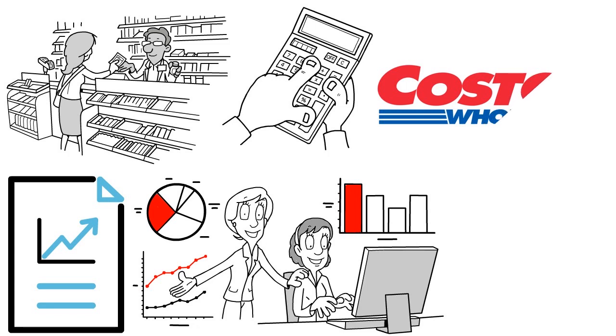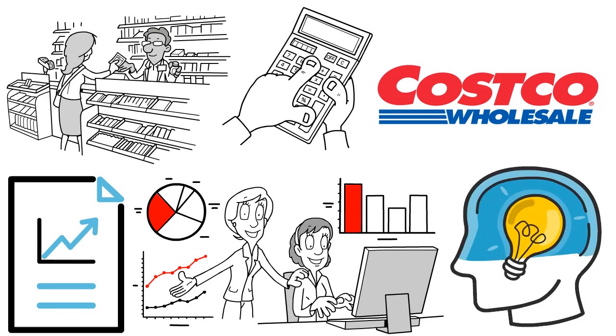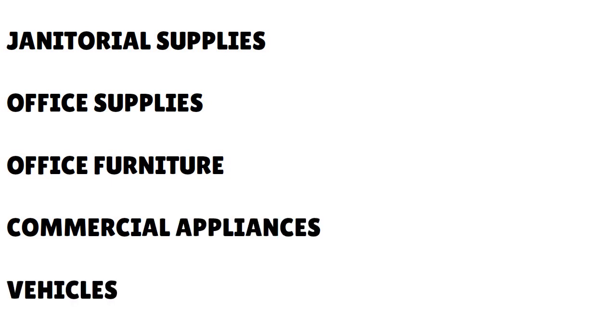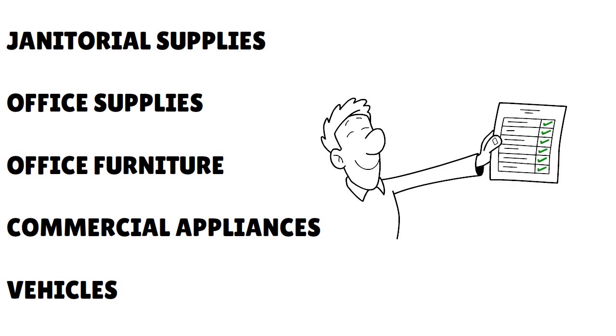And so when we talk about benefiting from Costco from a standpoint of services, you have a constellation of things. It's just amazing how many services Costco has. You have janitorial supplies. You have office supplies. You have office furniture. You have commercial appliances. You have vehicles. When we talk about janitorial supplies, you are speaking about a wide selection of supplies for cleaning and maintaining your business properties, from trash bags to soap refills to all-surface cleaner. You're likely to find what you're looking for.